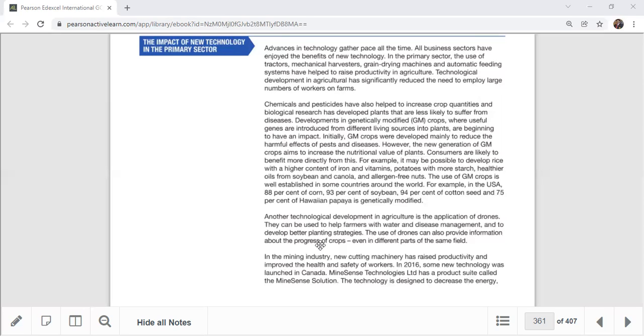You can use a drone to see how people are working, which areas need more attention, and where the machines are working right now. Drone technology also gives a really good view, a kind of bird's eye view. They can be used to help farmers with water and disease management.